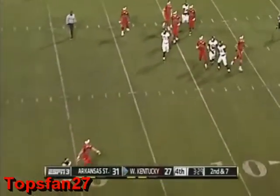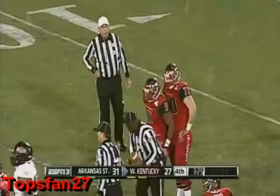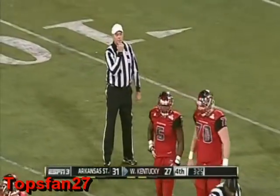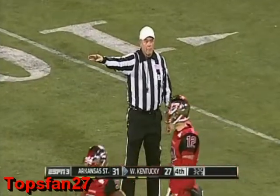Dowdy, under pressure, he'll just chuck it into section 7. I wonder if Dowdy was outside the tackle box. Face mask. Number 3, defense. 15 yards from the previous spot. First down.